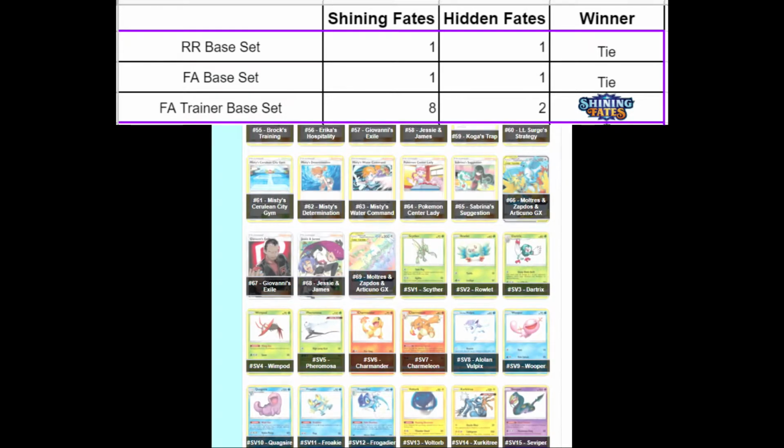In the Hidden Fates department, we have a total of 2 different full art trainer cards, Giovanni's Exile and Jesse and James. Now, I have awarded the winner to Shining Fates. And the reason I did this is purely numerically driven. So in the same way that I said Shining is the better set, numerically speaking, for the Shiny Vault, I awarded it to the full art trainer count here as well. And the main reason for that is because, yes, there are 8 different full art cards, and that should be recognized as part of the merit Shining Fates has.